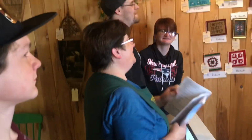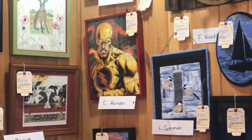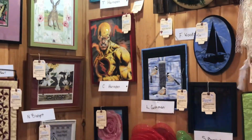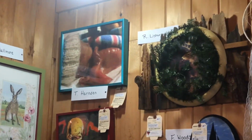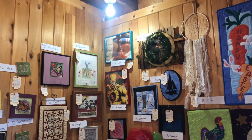But before we do that, we ran into these guys. Cole's mom, Julie, and of course you know Taylor. Right up there is his Reverse Flash pixel art. And there's the pixel art of their late son, Maverick, living 2 this year.